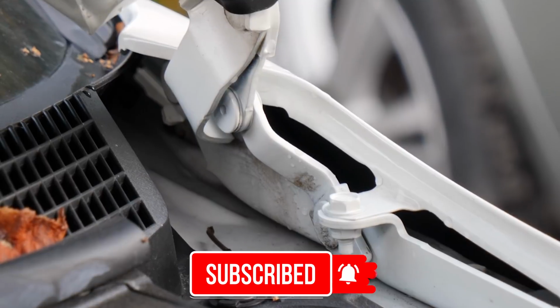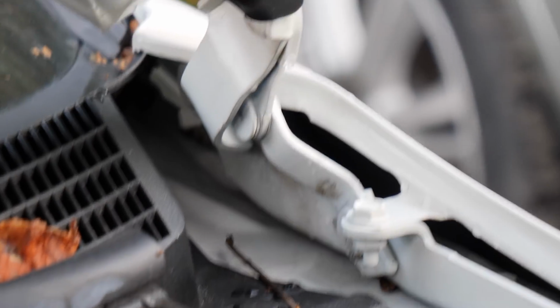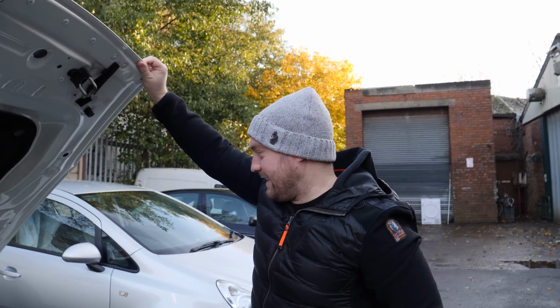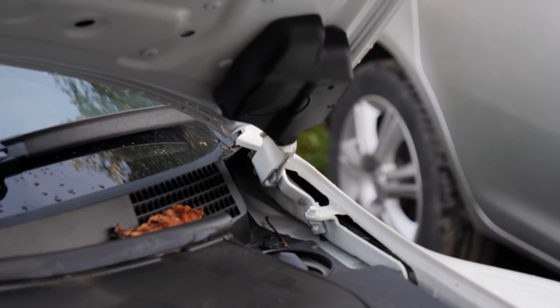It's not just that either. Lift the bonnet up a bit more. I heard a noise clicking off that. It said it's starting to seize. Well, you don't open it, do you? Well, no, that's probably why it's seized up. You can feel the tension in it, can't you? You can see it shaking. Apart from that, it's in tip-top condition.